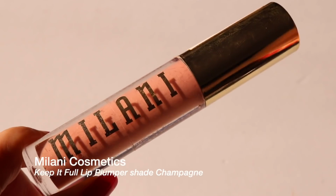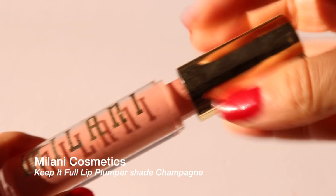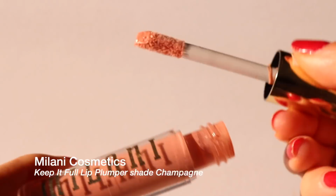And my number one lip product, honestly, it's like I can go in and use whatever shade of nude, of brown. That's definitely what I gravitate towards, a nude. But I will always, always, always use the Milani Champagne Lip Gloss. This is their Keep It Full Nourishing Lip Plumper. What I'm wearing now. And whatever color I have, I do gravitate towards a nude lip.